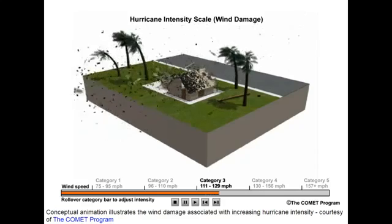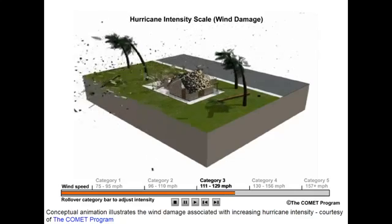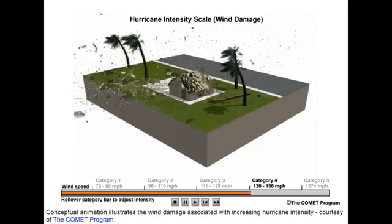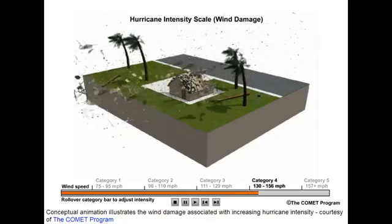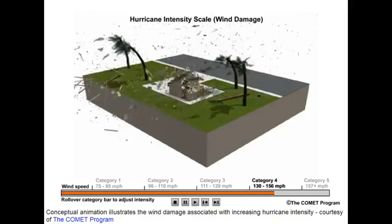Now, Cat 3, you get it to 111 miles an hour. We could approach that lower edge of that. We'll just have to see. It's not that far between 96 and 111. Now, Cat 4s and Cat 5s, I don't think we're going to have to worry about anything like that.